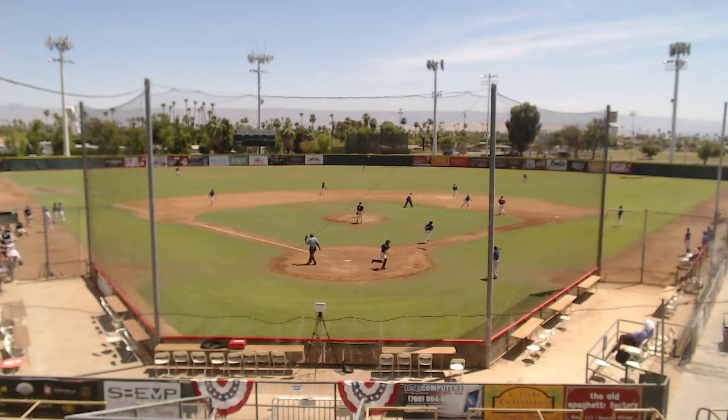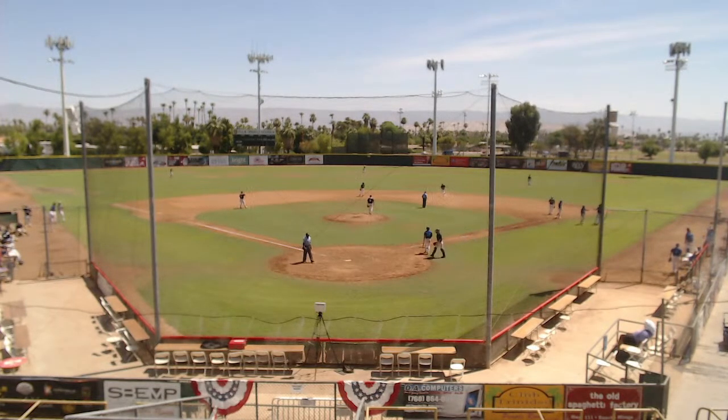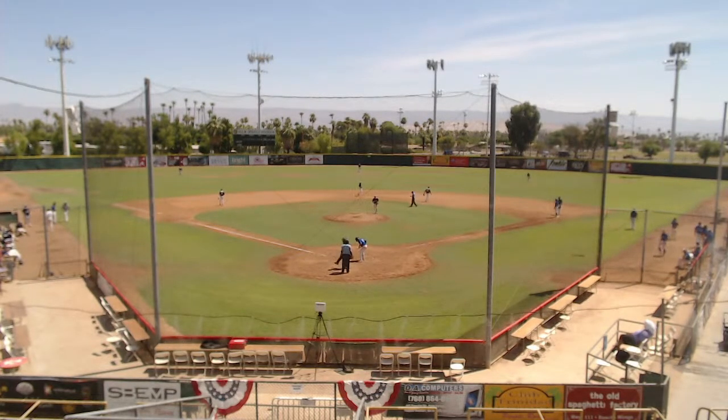Flare to right. Another catch for Seabold, and there's 2 gone now. Back to the top of the order. It's David Laurenti, who's 1 for 2. Scored twice, stolen bag, single, walk, strikeout. In that order.